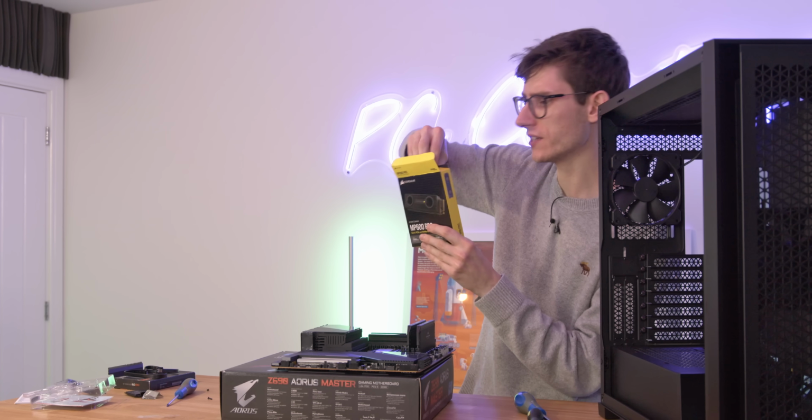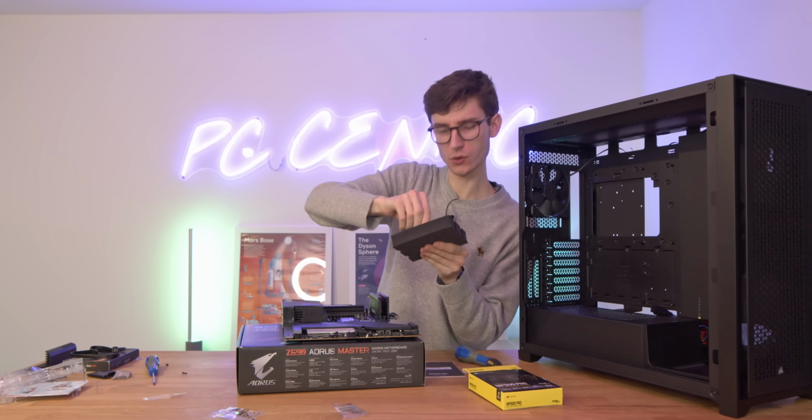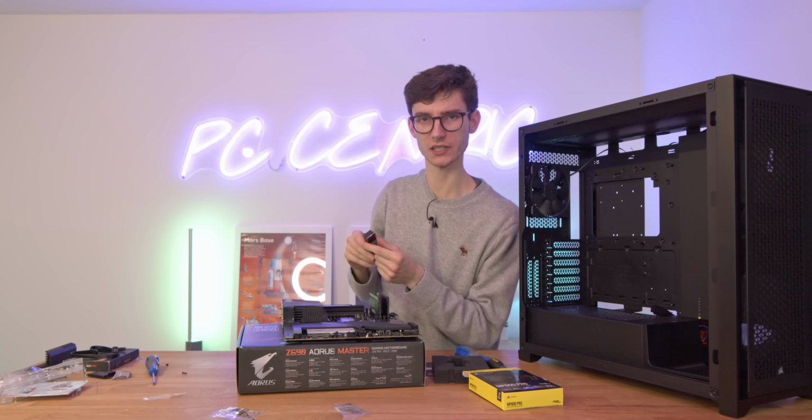Then we can go on to the even bigger boy, the MP600 Pro, a water-cooled SSD that, just to show you how it really doesn't need to be water-cooled, well, we're not going to be water cooling this straight away, and it will be fine.